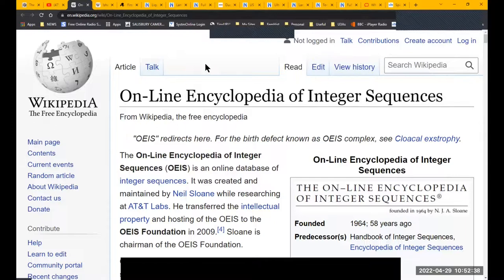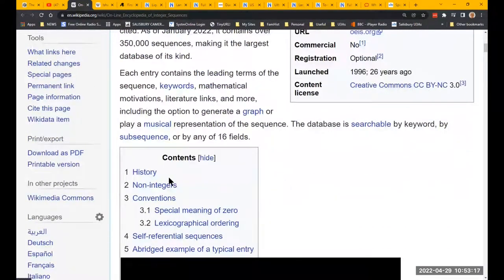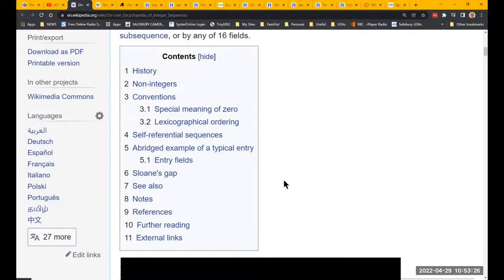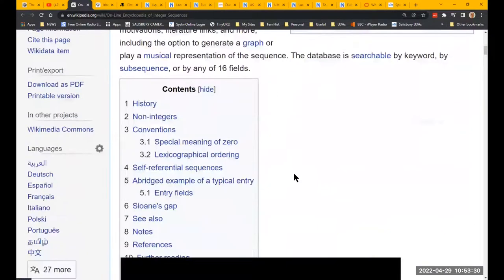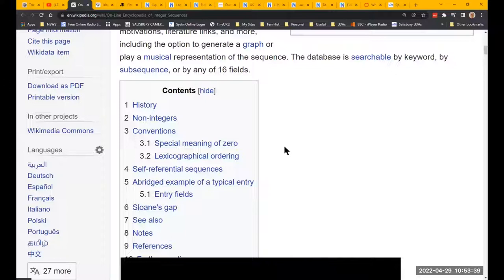You are there. Yes, there's an Online Encyclopedia of Integer Sequences. Well, would you believe it? I mean, who wants to know? One wonders. It records information on integer sequences of interest to professional and amateur mathematicians. As of January 2022, it contains over 350,000 sequences. Something like pi, then, is it? Well, you can have a look at some of them in a minute. There's also non-integers, I notice. It's making life interesting. Special meaning of zero. There's a lot to this. This is a Wikipedia thing, but I thought it was interesting. I didn't know about these things. Perhaps we ought to go straight to some of the proper ones, I think.